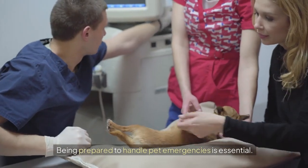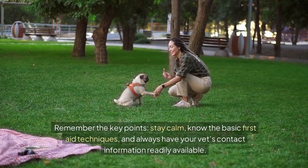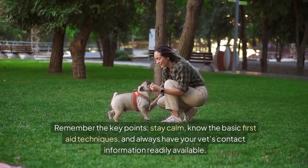Being prepared to handle pet emergencies is essential. Remember the key points: stay calm, know the basic first aid techniques, and always have your vet's contact information readily available.